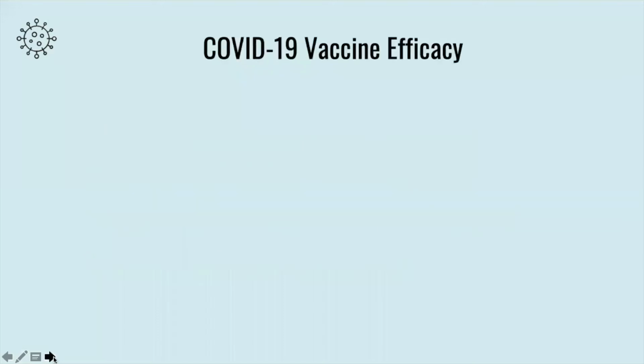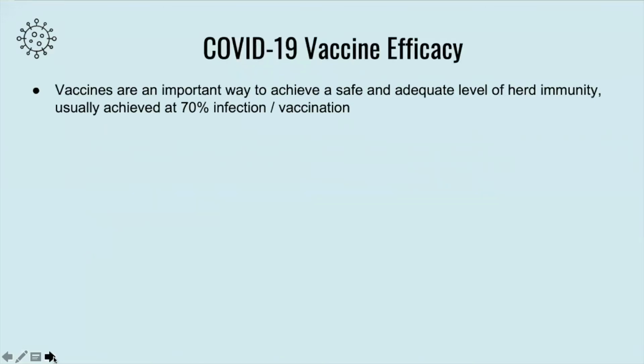Okay, so let's look at safety and efficacy. First, I just want to say generally that the population has to be either immunized or have gotten the disease to 70% of its proportion in order to have herd immunity. And herd immunity just refers to a status of society in which you could walk around and not be worried about infection to any large or multiplicative degree.